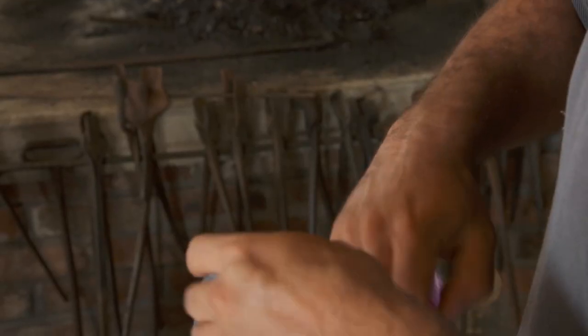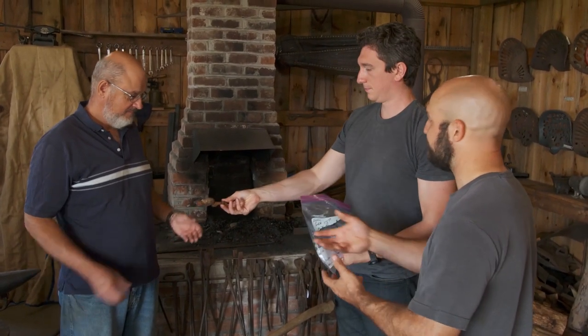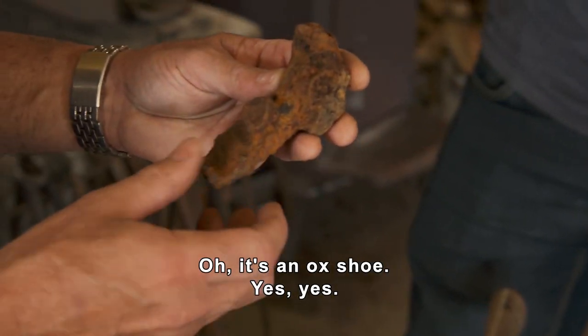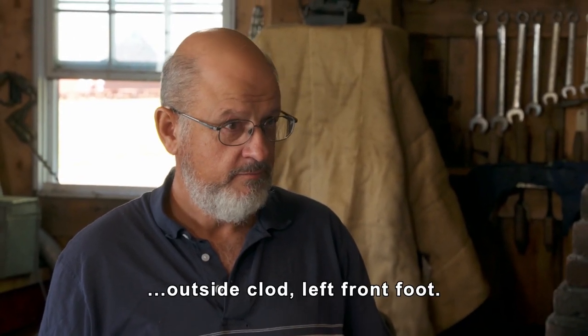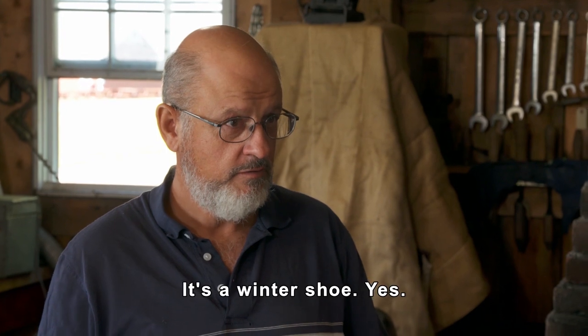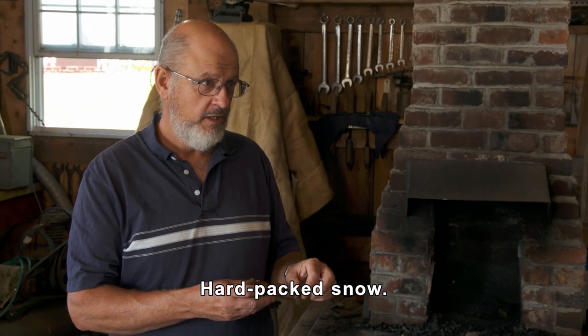All right, let's have a look. You're gonna know exactly what this is immediately because we've come and shown you these before, and we have a couple different ox shoes. Oh, it's an ox shoe, yes. That's a winter shoe. It's for the outside claw of the left front foot. A winter shoe? Yes. What do you mean by winter shoe? They're fairly sharp here for the ice, hard packed snow.